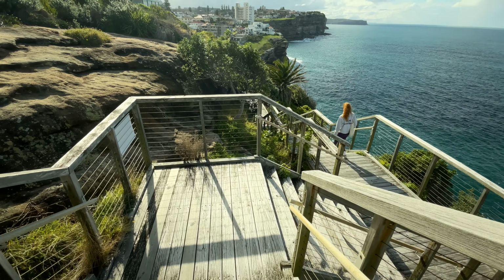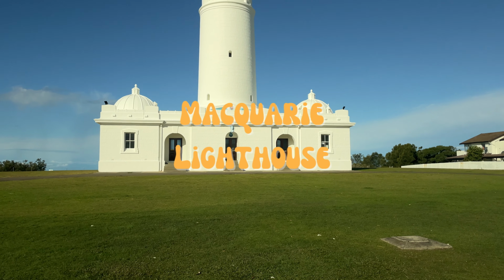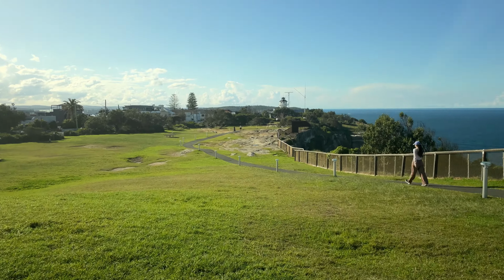On our little adventure, we have bumped into Macquarie Lighthouse. I must admit that I really adore when architects choose symmetry as a leading design principle. Isn't that just stunning?